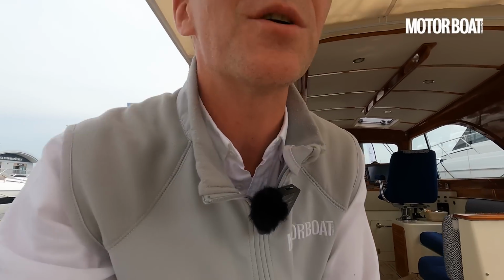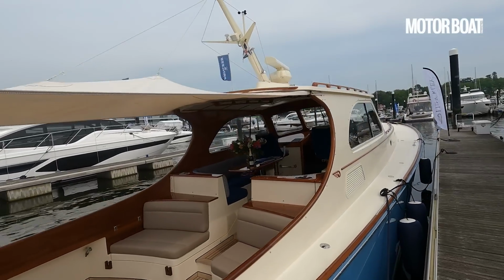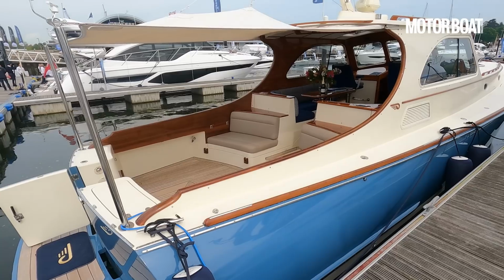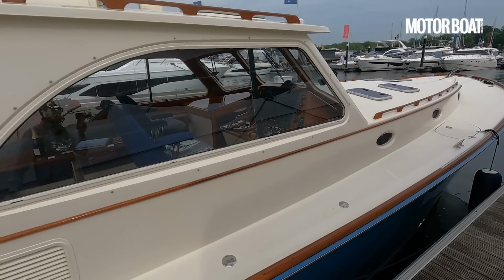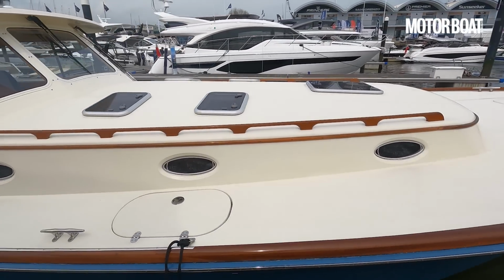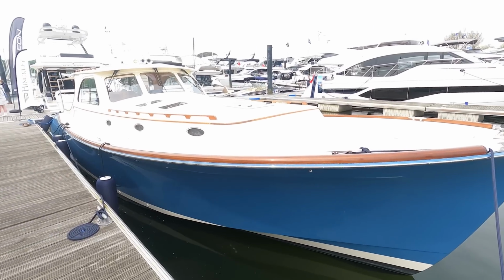So I hope you've enjoyed seeing this prime American icon. It is a thing of absolute beauty. They're surprisingly rare over here in UK waters, but when you do get to see one, it really does stick in the mind. So do please let me know what you think about this boat. It is a genuine American icon, but one that looks and works equally well here in the UK.